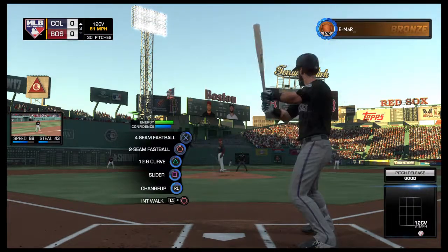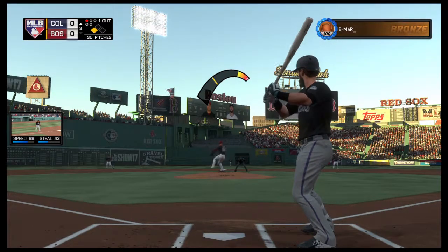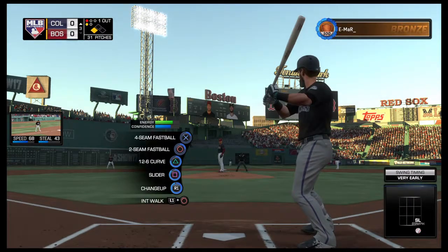And no swing, apparently. Ball one. He's ready. Here's the 1-0. Took a wave at one around the shins with no luck.